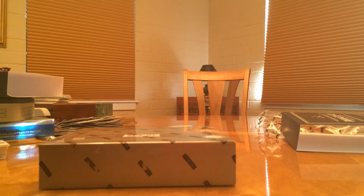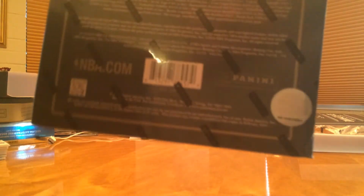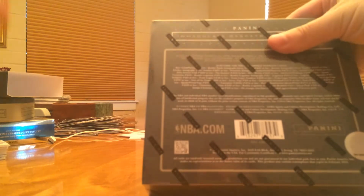All right, this is it. Box six, the last box of the Immaculate case. This is box number one. We're saving the best for last. So I hope. So far, we haven't gotten any hits for our PC yet, aside from the newly acquired Henry Bibby PC and the LeBron PC.